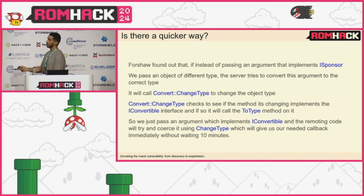The object that we provide to the server just needs to implement the IConvertible interface, and then we implement the ToType method on it, which gets called by the ChangeType method. And we don't need to wait 10 minutes. This is called argument coercion, coercing the arguments.